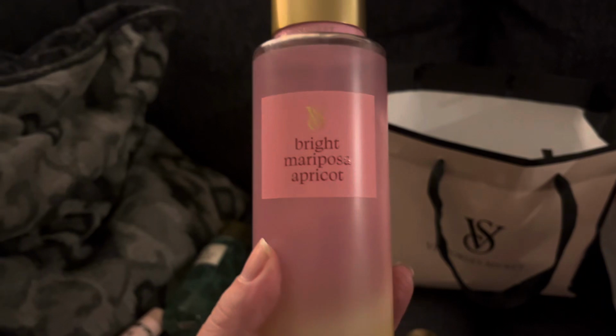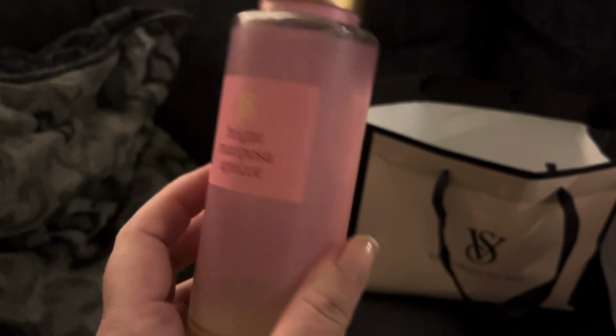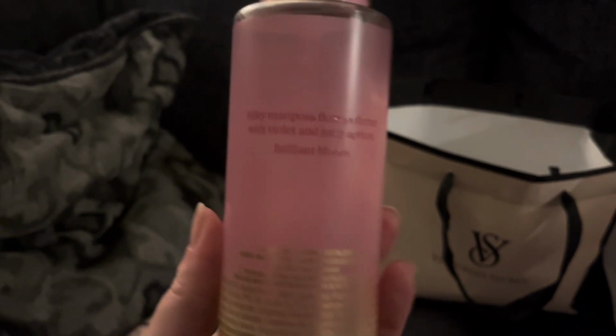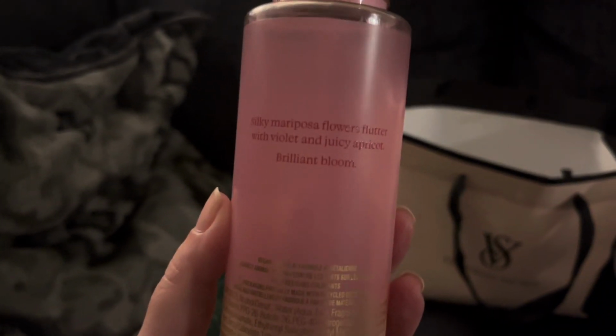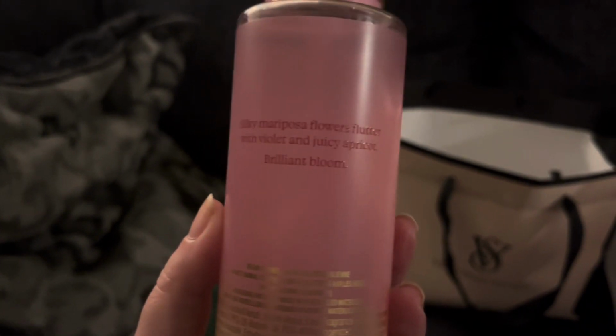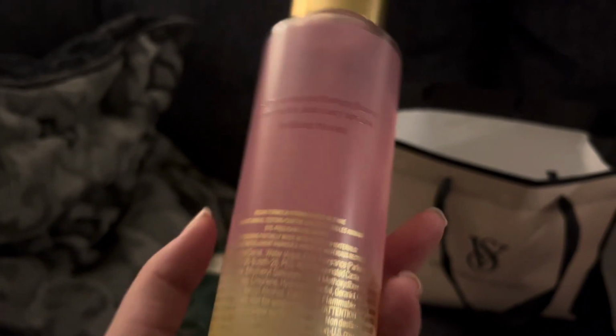So the next one that I got was this Bright Mariposa Apricot. I really like apricot scents. This, to me, the apricot is not super strong in it. I think mainly what I'm smelling here is the mariposa and the violet. It says silky mariposa flowers flutter with violet and juicy apricot, brilliant bloom.